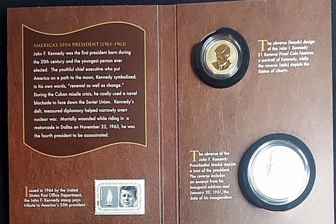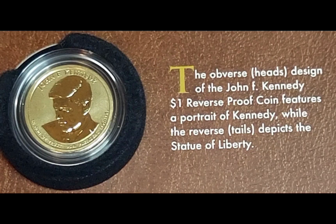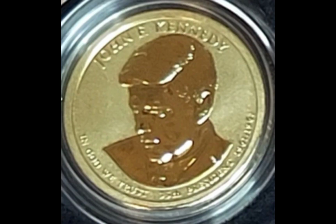This set, like the Truman and Eisenhower sets before it, would also include a reverse-proof presidential dollar, a silver presidential medal, a stamp, and an information booklet. The reverse-proof presidential dollar, like the previous two, was minted in Philadelphia and bears a P mint mark infused on the edge. It was also only available in this set.